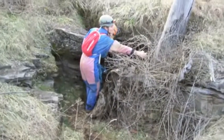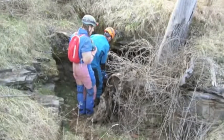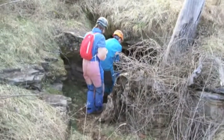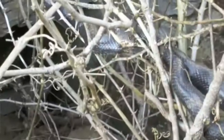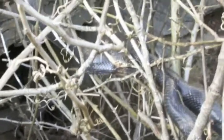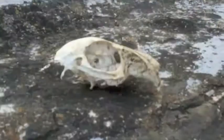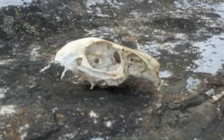So we're at the entrance and we're checking out a couple snakes. We'll just have to go by them and head on in. So here we are looking at the snake. And then over there is another snake. So two black rat snakes. And we found a skull.